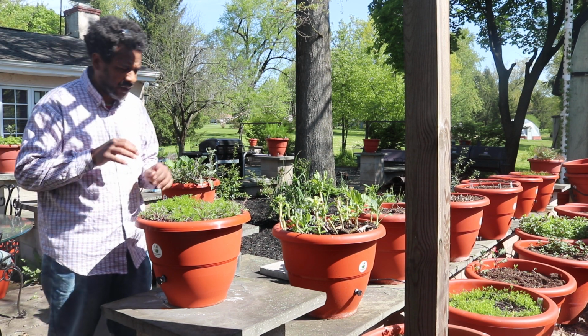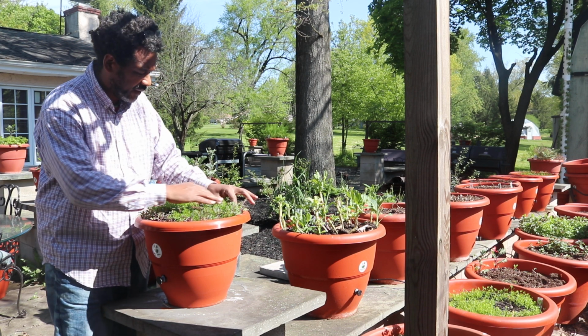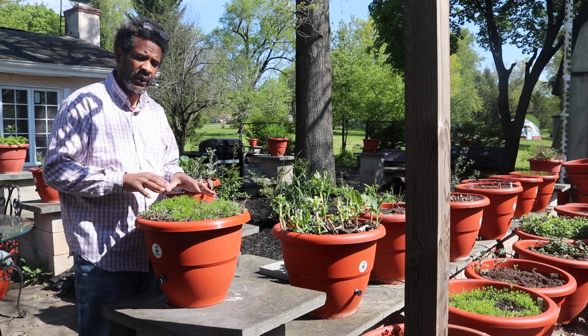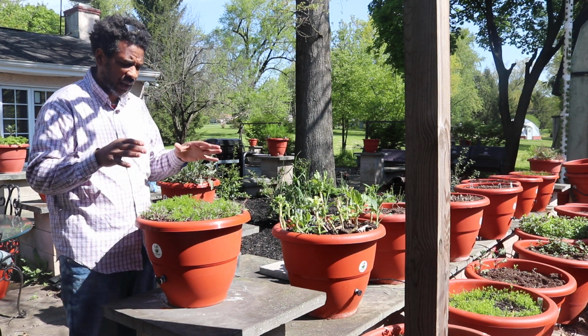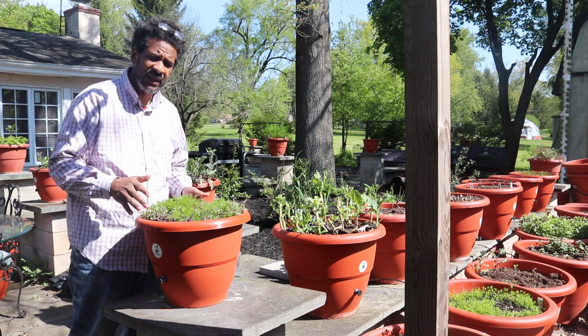I wanted to show you this particular planter with the kale in it because you can grow multiple things in your torpedo pot, okay? I don't care if it's kale, broccoli, spinach, collards, whatever you can fit in that torpedo pot. As you can see, there is no death in this torpedo pot.